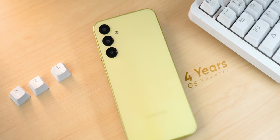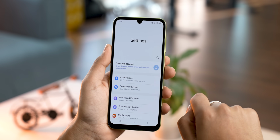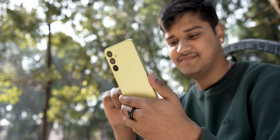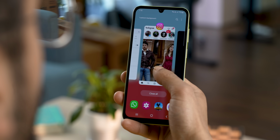Another thing that I like about the Galaxy A25 5G is that you are getting 4 years of OS updates and 5 years of security patches here. Software experience is also pretty solid. The One UI here is very easy to use. There is very little bloatware, no ads, and I have not faced any weird bugs either. And if you are not a heavy user, the performance should be adequate. The 120Hz refresh rate is fairly stable, and multitasking between 2 to 3 light apps is smooth as well.